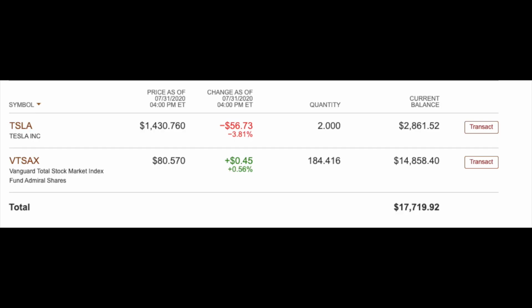Obviously, it's in my Roth IRA. I'm not going to be accessing that for I don't even know how many years. I'm not going to try and do math on here. But a lot of years before I retire, before I access this account. But happy I have those 2 shares of Tesla in there. Current balance $2,861. And then moving down here, what my Roth IRA mainly consists of is VTSAX, which is 184 shares there. Current balance of $14,858.